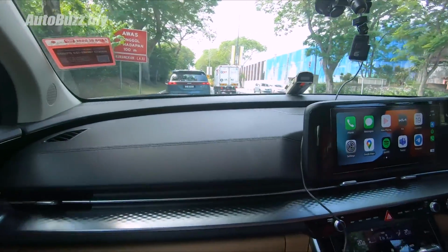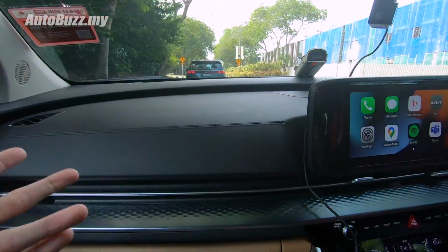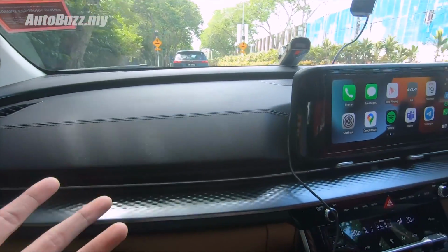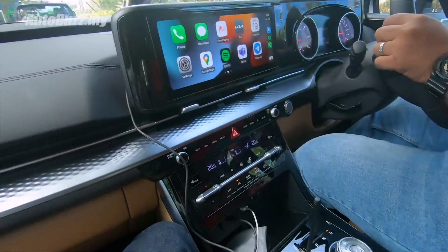So in terms of a family car, I think every single requirement that your family might have, in terms of technology support, I think you're quite sorted in this car.